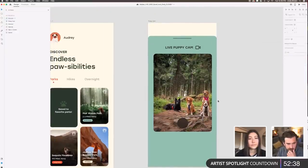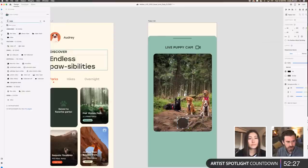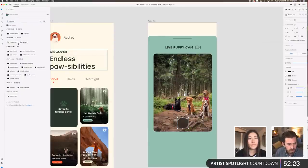And I think the camera would be different than this one, since this is more of a video camera feed. We want more of a traditional point and shoot camera. I'm gonna go back to my plugins for icons and just type in camera. This one looks to be in the same style, the same kind of stroke weight that we've been using. So I'm gonna pick this one.